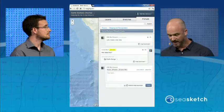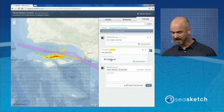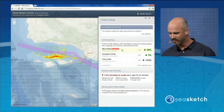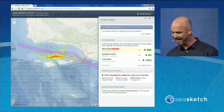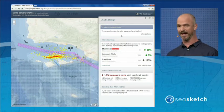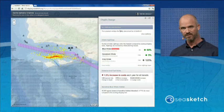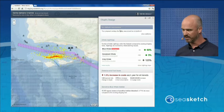Great. I can see Chad's design, and I can also run a report that's going to tell me how well we've done at reducing the probability of blue whale strikes. That part looks pretty good, but there's a problem here. His proposal overlaps the safety area around an oil platform. This kind of real-time feedback is central to the process of geodesign, as we've just heard.